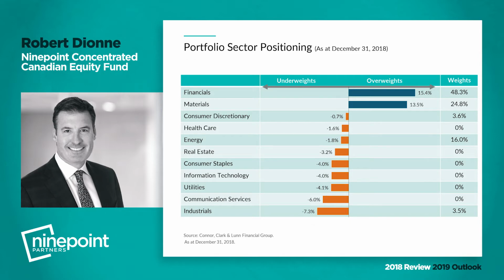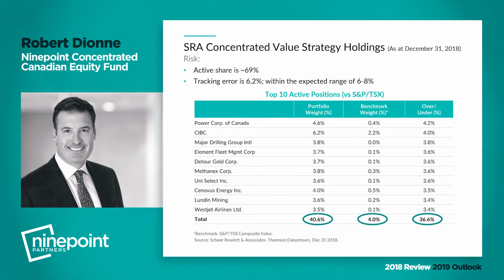On the next slide, slide 14, we will highlight a few of the largest overweight positions relative to the S&P TSX. Given the concentration of the portfolio, the active share, meaning differences from the benchmark, is 69%, with tracking error currently at 6.2, the lower end of an expected range of 6 to 8%.